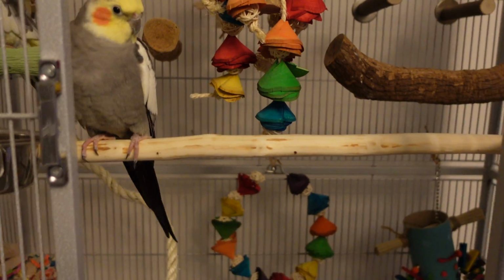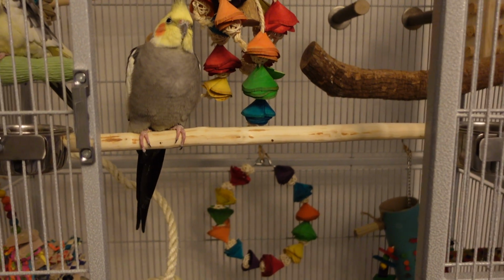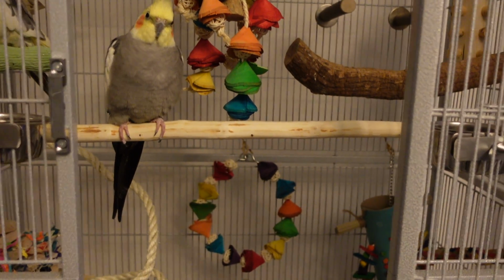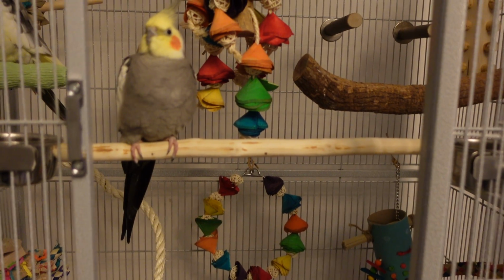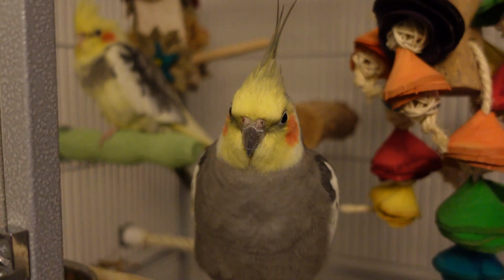At the front, we have a nice custom-made perch by the Natural Bird Product Company, just so they have that lengthways perch at the front because we know they're used to it and they enjoy it, plus they seem to be more comfortable with it. So let's look at the toys now, fellow fish.